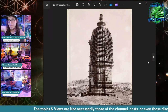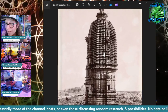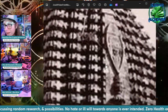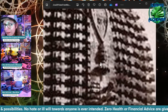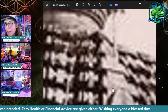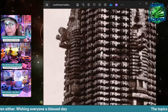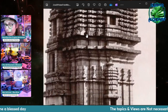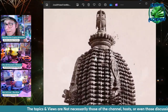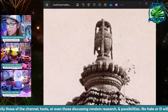Speaking of leftovers from previous civilizations, throughout Asia, India, we have, what the heck are these, right? Very fascinating depictions, carvings on here. What is this other than a fractal array antenna slash mass energy device? It just boggles the mind. Were these filled with mercury? Lots of them were, apparently.